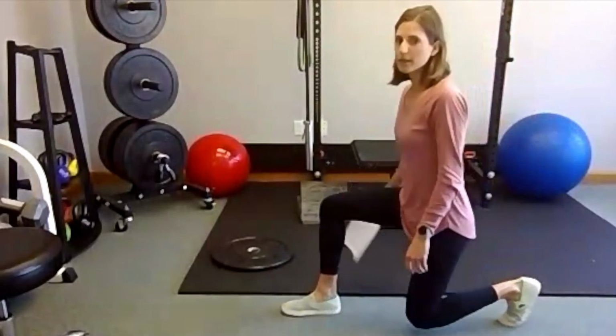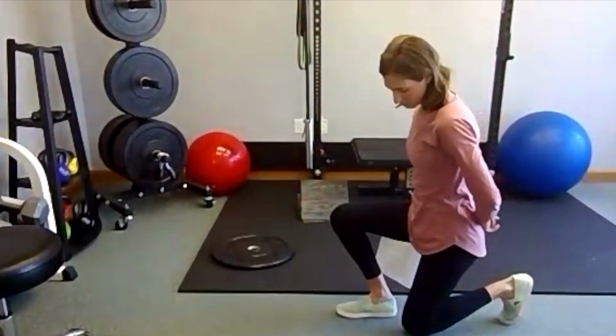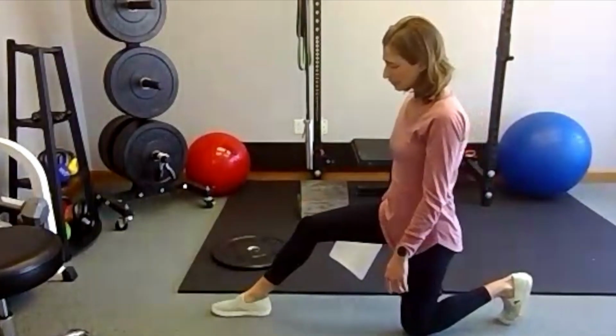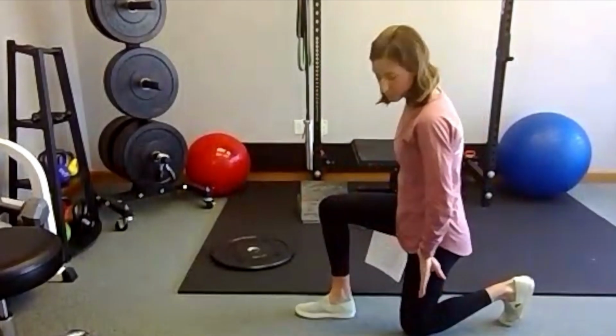From the side, when you do it, your shin should be nice and vertical. You don't want this because you have a lot of shear on your knee, a lot of extra pressure on your knee, and it shouldn't be really far out. So when you do a squat and you come all the way down, it should be a nice vertical shin and vertical thigh.